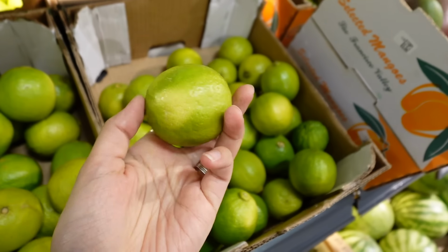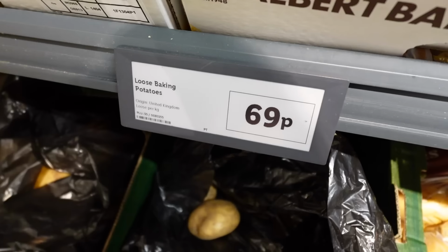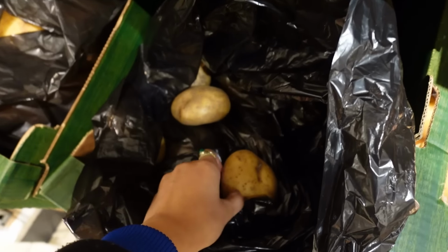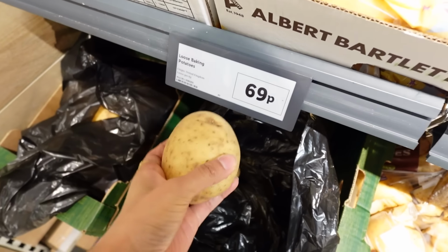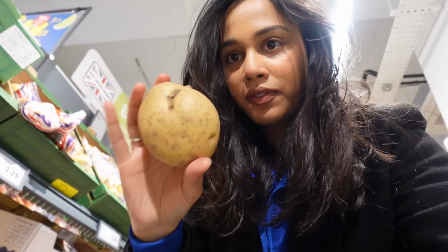I'm gonna find out at the till, but I think a lime is important for this. I don't know if it's 69p each, because if it isn't, I don't have the budget for it, or if it's per weight, in which case I might be okay. I think this is my final item.